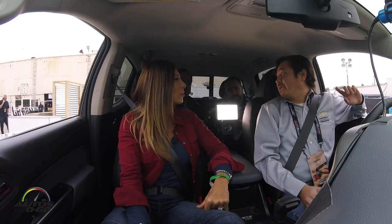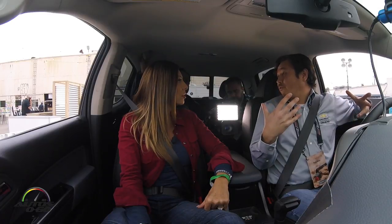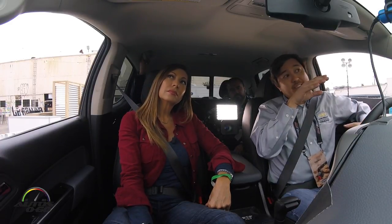This one has hill descent control. It does, yep. I'm actually not going to use it on this because I want to demonstrate how easy the vehicle is to control using our four-wheel disc brakes on this truck. Because what you'll find is, yeah, we can let the truck do it and it'll do it fine on its own, but why let the truck have all the fun? What you'll see is that it's actually very easy for us to control on a very steep grade.